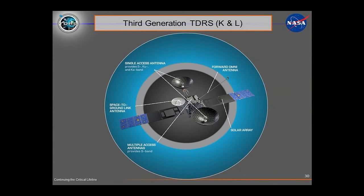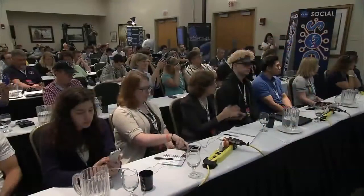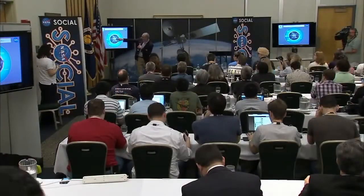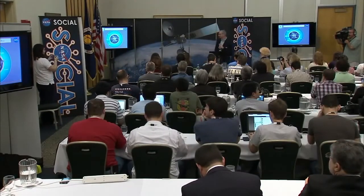In terms of communication services, we've got the same communication services we had on HIJ. That's S, Ku, and Ka band on the single access antennas. The one difference we made was we went back to the architecture that we had on the 1 through 7 spacecraft, where we formed the beams for the S band, the multiple access return signals. So it's kind of hard to see here, but this is our S-band phased array on the nadir face. All right, we can go to the next chart.